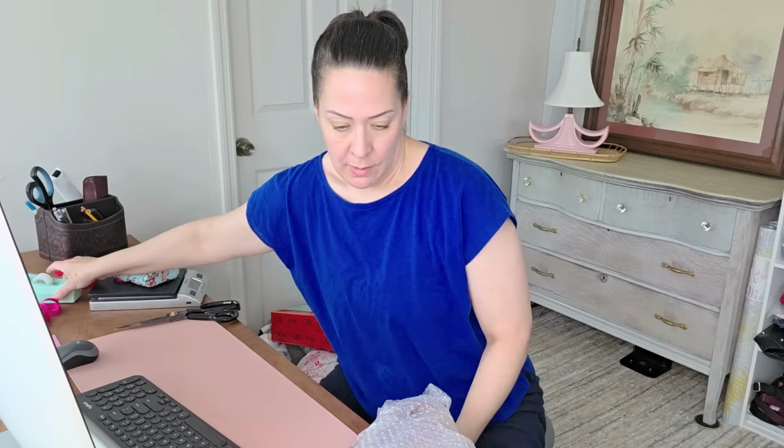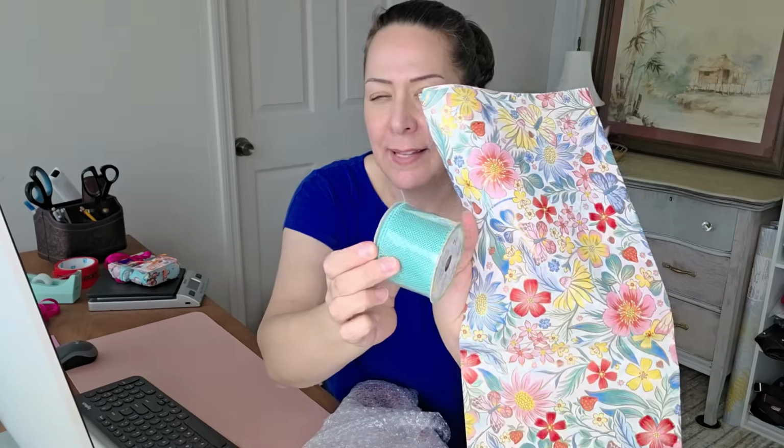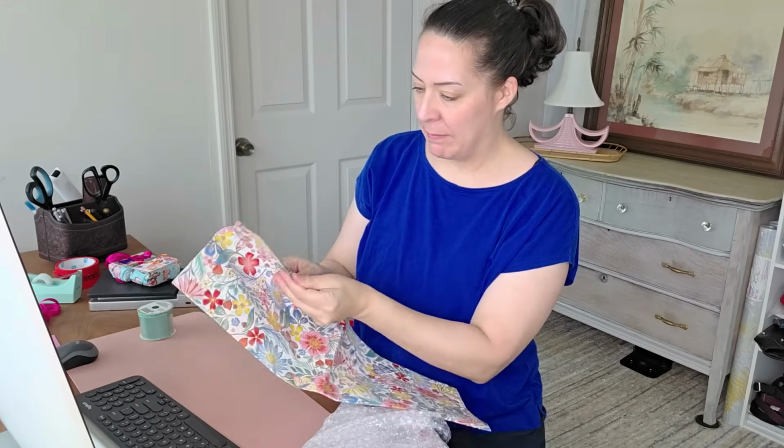Okay, now I think I'm going to have to build another box, so pause and I'll be back. This fits so satisfyingly well into the box, so that is exciting. And I did get aqua-ish seafoam ribbon.